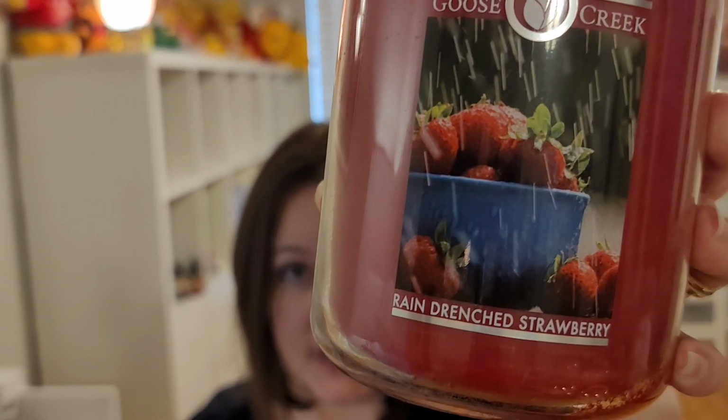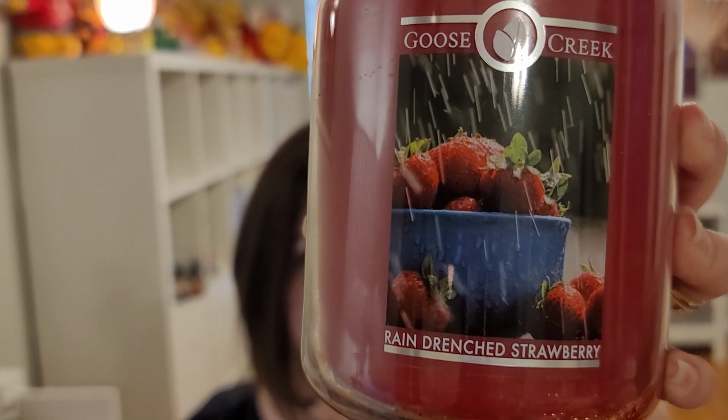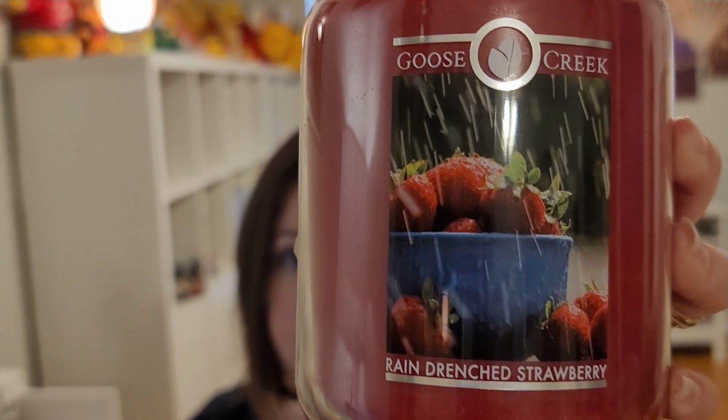And then a Goose Creek rain-drenched strawberry. This one's heavy. This was also in a candle crock for probably about 10 days. Super light scent, but a fresh strawberry.